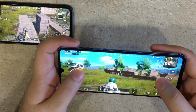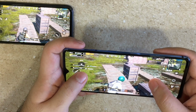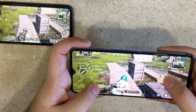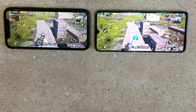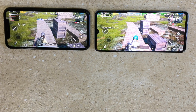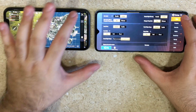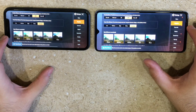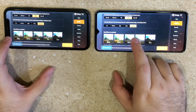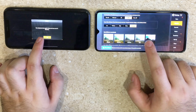So I'm pretty average at playing games, but do let me know in the comment section below which phone has a better gameplay. My thoughts are pretty clear. The iPhone feels better and much smoother compared to the OnePlus. Though the OnePlus is on the 90Hz setting, the game as such does not support 90Hz yet. But the overall color and the representation of the game is better when it comes to the OnePlus.